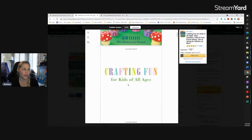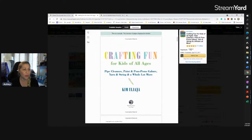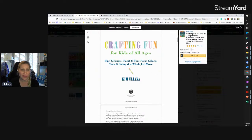Again, this is in color. But they have crafting fun for kids. So it's the first page. But this is more what I was thinking for a first page that's pretty simple for most people to do. Crafting fun for kids of all ages. It kind of tells a little bit about what it's about. It has the author. It has the logo. This is like the logo of the author, or a picture that exemplifies what it is. And then here is like a logo. So if you have a logo for your name or author.